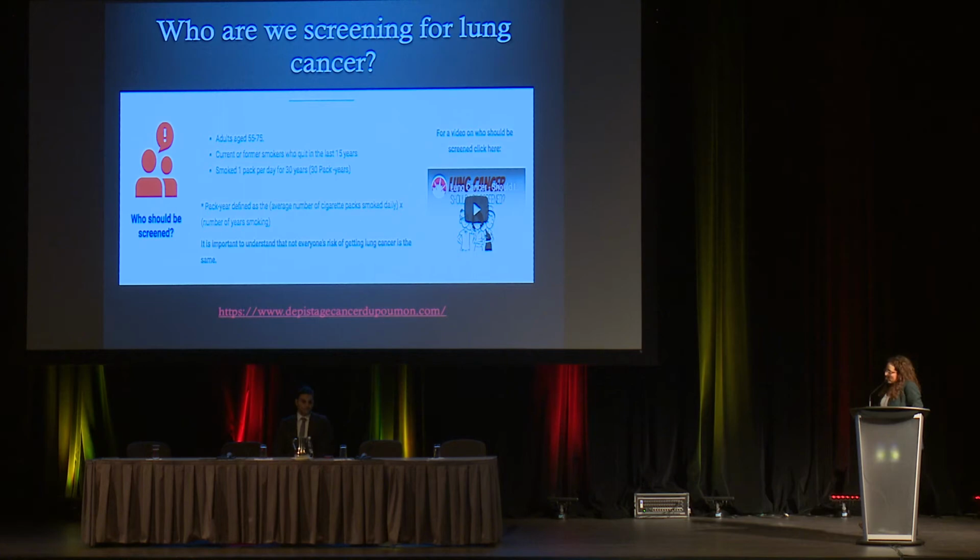So those between 55 and 75, current or former smokers, and people who have a significant smoking history. Amongst these people, we'll be further asking questions about their lung cancer risk. And it's really individualized to each patient.